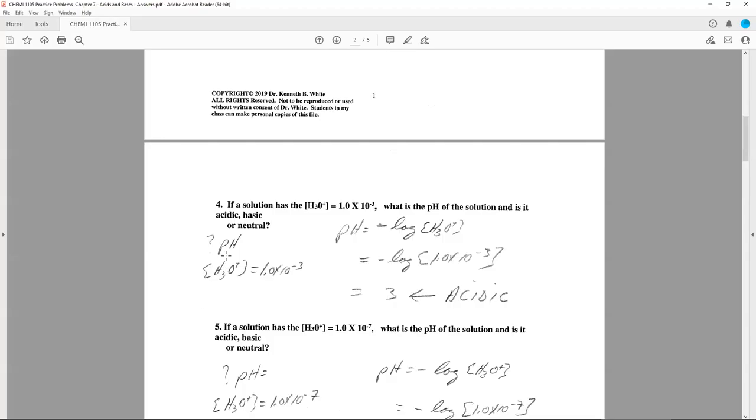Therefore, here, what are we trying to find? pH. What are we given? Hydronium ion concentration. pH is minus the log of H3O plus, we put in that value, 1.0 times 10 to the minus X. Therefore, the pH is X, 3. Now, is this acidic, basic, or neutral? You should know. And let me get to my whiteboard.